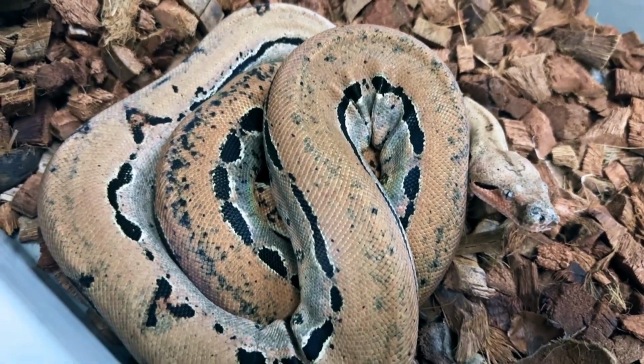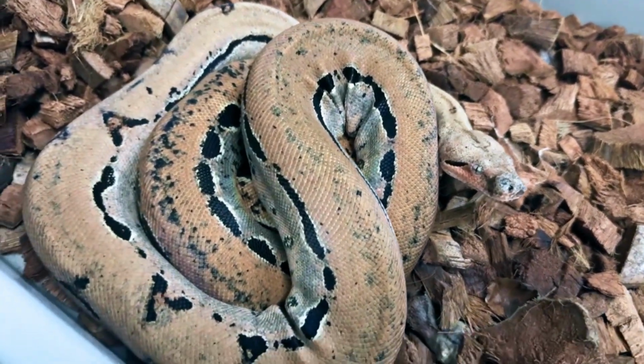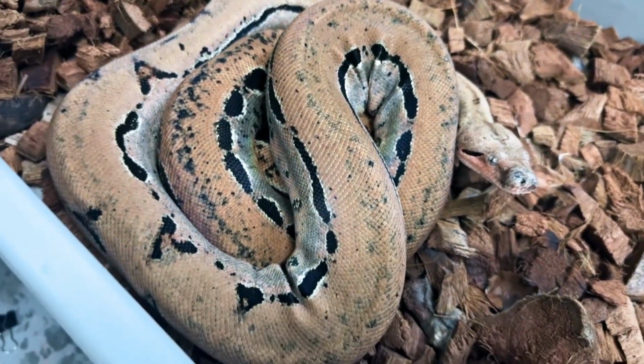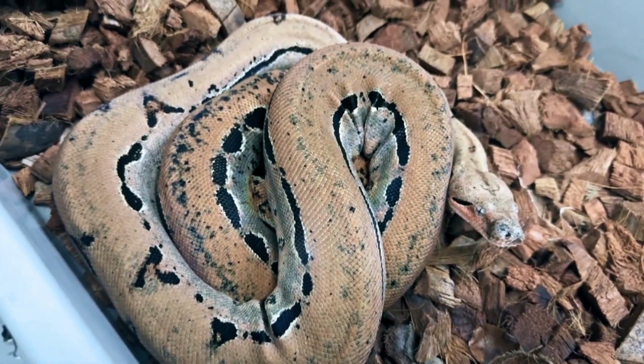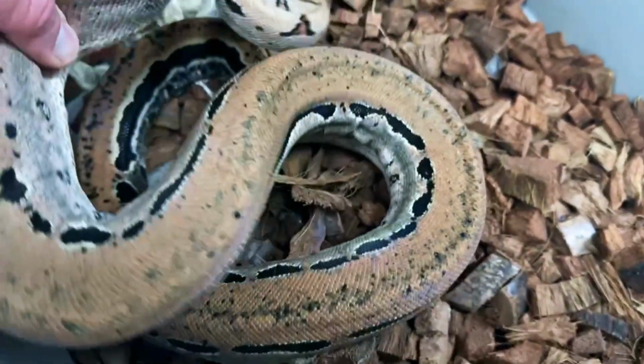This boy just keeps getting darker and darker. Matter of fact, I don't even know why I haven't put him into the breeding program. He should really be breeding someone. And I got to figure out who I want to put him with because he's really nice. I should put him in like a display cage. He's so nice. He's a really nice looking snake.